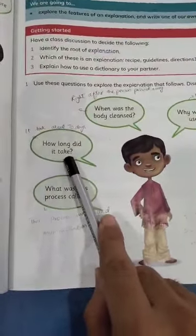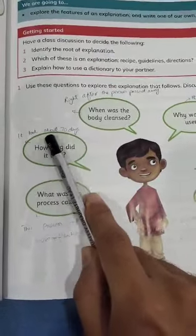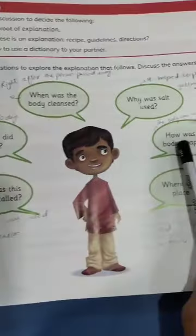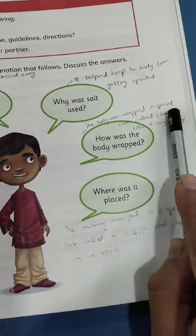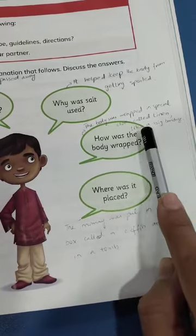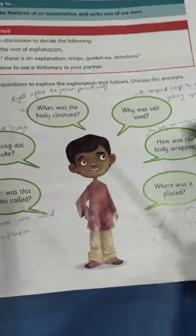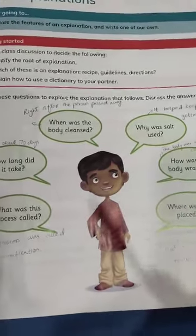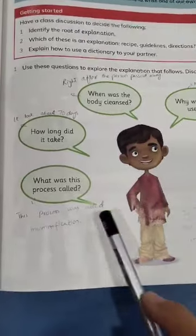How long did it take? It took about 70 days. Why was the body wrapped? The body was wrapped in special cloth called linen, like a big bandage. As you have already seen, the mummies are wrapped in white cloth. The body is fully covered with the white cloth.